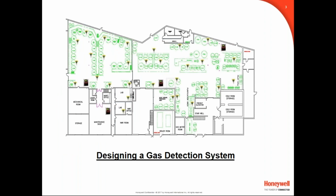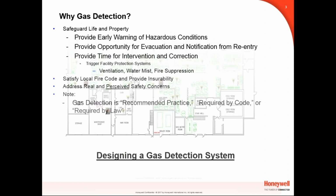So first and foremost, we're going to talk about designing a gas detection system. This particular layout that you see within the image is an indoor style application. We will talk about both indoor and outdoor. As you can see, it could be quite an extensive system, down to even just a few points.